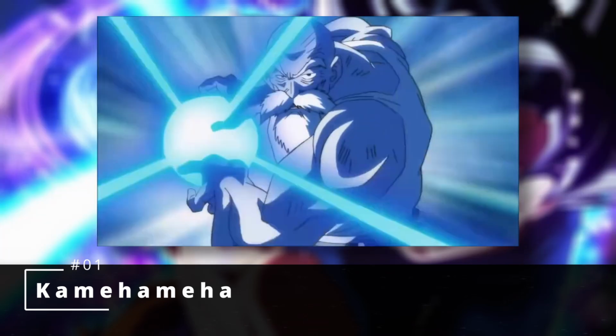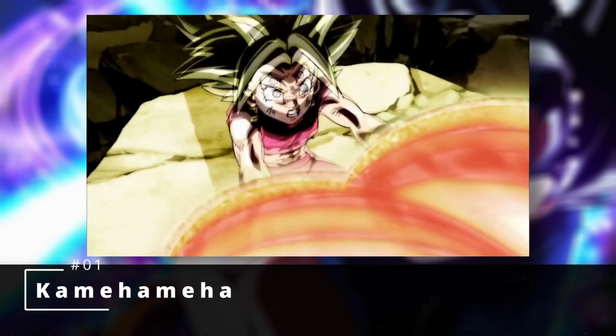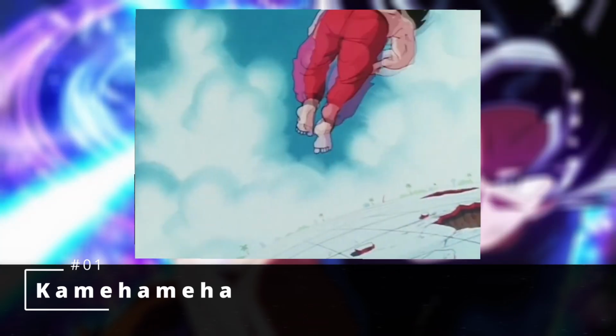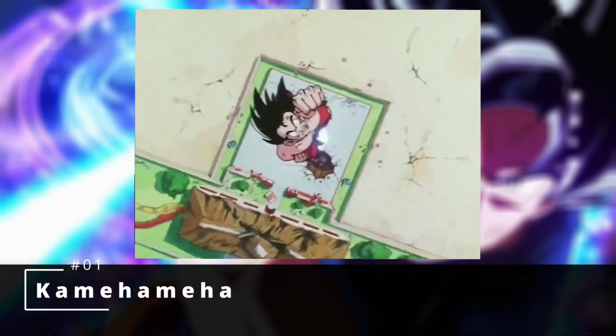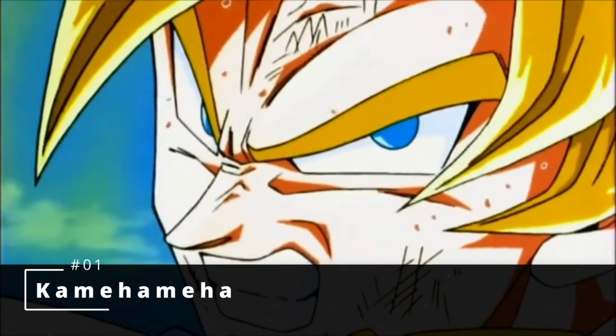It took Roshi 50 years to learn it, but Goku was able to replicate it minutes later. It's been used more times than any other technique. Basically, in every fight Goku has been in, it's been used creatively. Goku had mastered it to the point where he could fire it one-handed and even with his feet. When charged for a long amount of time, his ki attack is transformed into something much greater, something we call the Super Kamehameha.